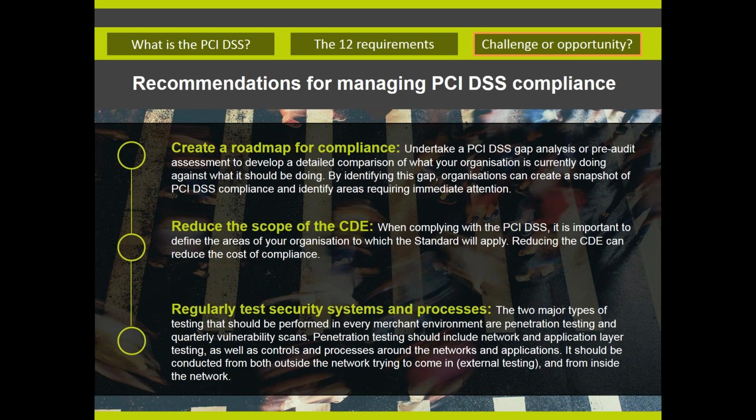One of the challenges with the PCI DSS is getting your scope right. If the scope is too large, it will absorb your company's energies and resources. You can reduce the costs by focusing on what the scope is up front and determining which areas and organizations the actual controls will apply to. The best way of simplifying PCI DSS is to reduce the scope of the standard.